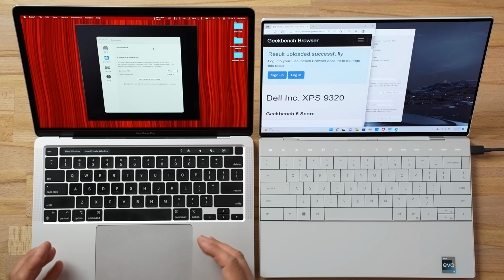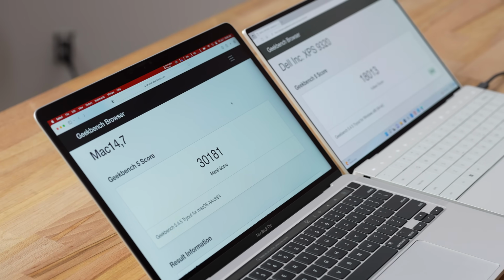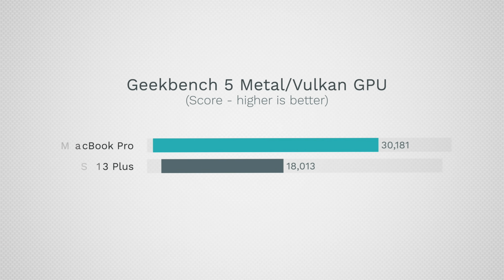Now, one thing I've noticed so far is that the Dell spins up its fans all the time, even when downloading Chrome, when the Mac has stayed completely silent and so far cool running these simple tasks. And it looks like the MacBook is 67.5% faster in terms of graphics. Now this is one area where the high-end 1280p, the more expensive chip, isn't much faster than this one.